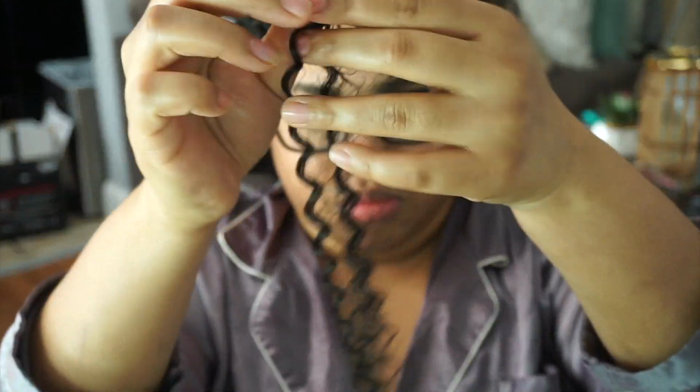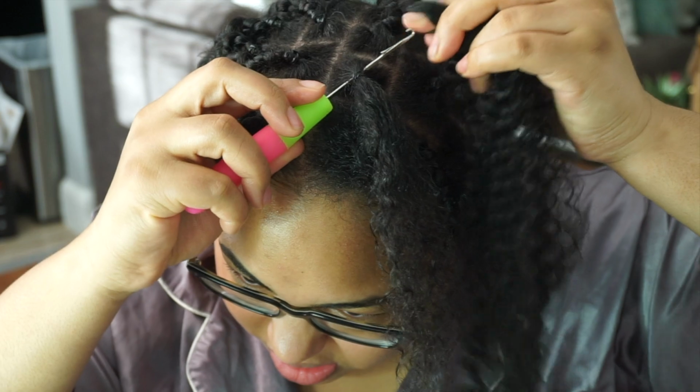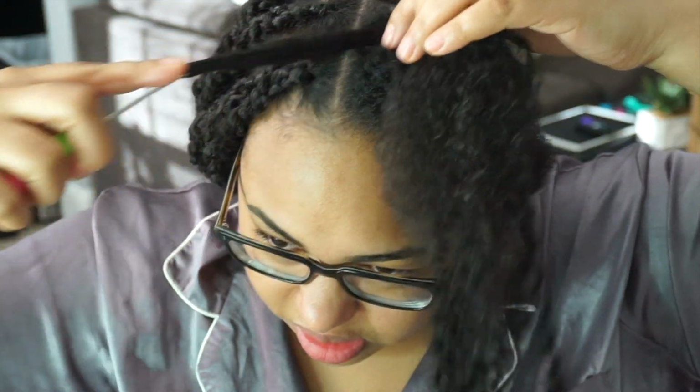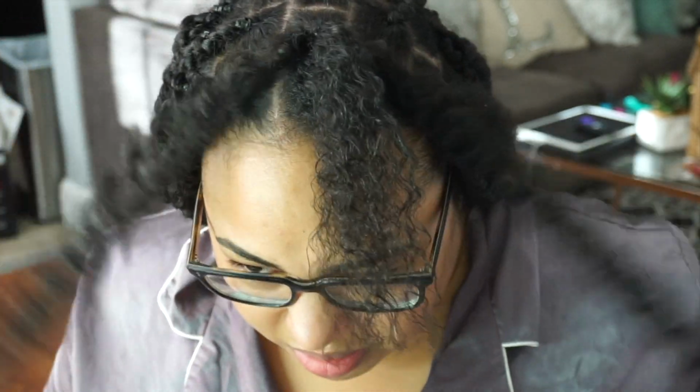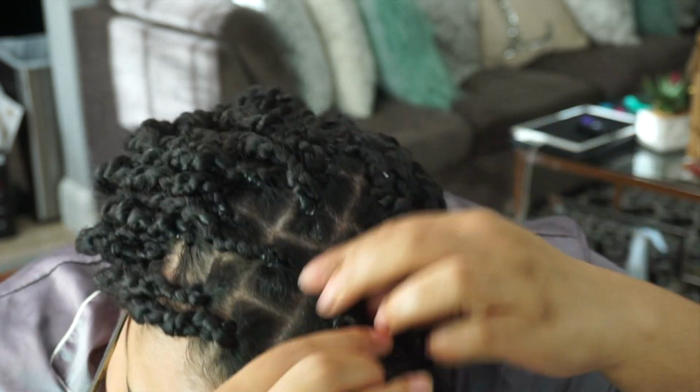Now I'm pulling the hair apart. It's pretty easy, guys. Now I'm wrapping it around my finger. This makes it a lot easier to add it onto the crochet needle. So now I'm putting it through. Pull. There we go. Now I'm going to use the elastic band and pull it down so it gets a little tighter.